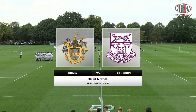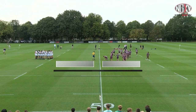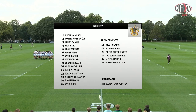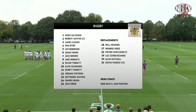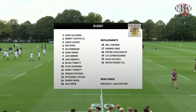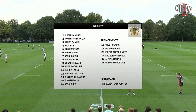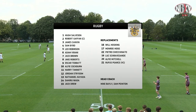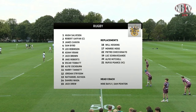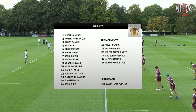It's Rugby School against Haileybury, and we will go through the team sheets for you just now as the two teams you can see on the field ready to go. Rugby School once again led by hooker Robert Gaffan, either side of him Hugh Salveson and James Canvin. And in the second row, Sam Bird and Leo Robinson, Adam Virani, Jack Brown and Jake Roberts make up the back row. Halfbacks Oscar Tebbutt and Alfie Cockburn. In the centres, Jordan Stridham and Nathaniel Kayada. And in the back three, Harry Tannett, Dahiru Wada and Jack Drew.